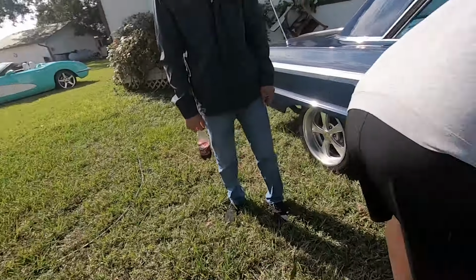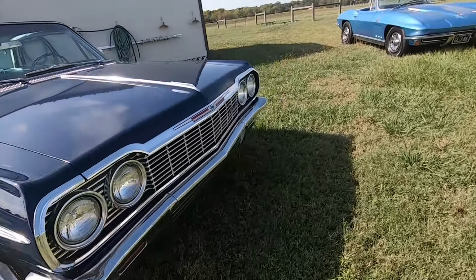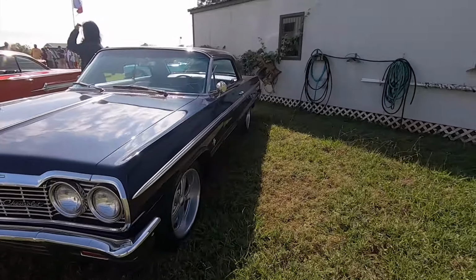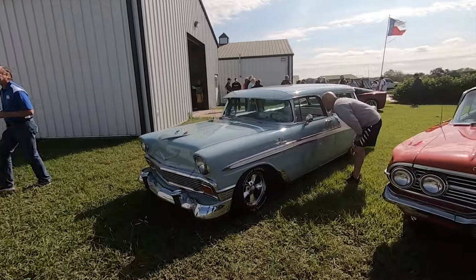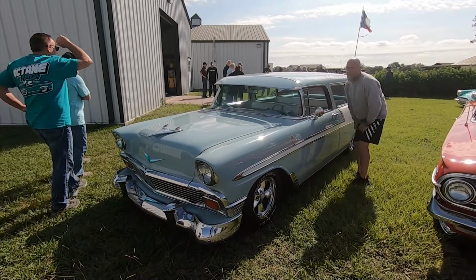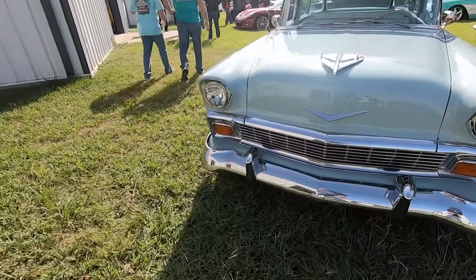Interiors. And there's another one. Big old square body. And look at this. This thing's badass.